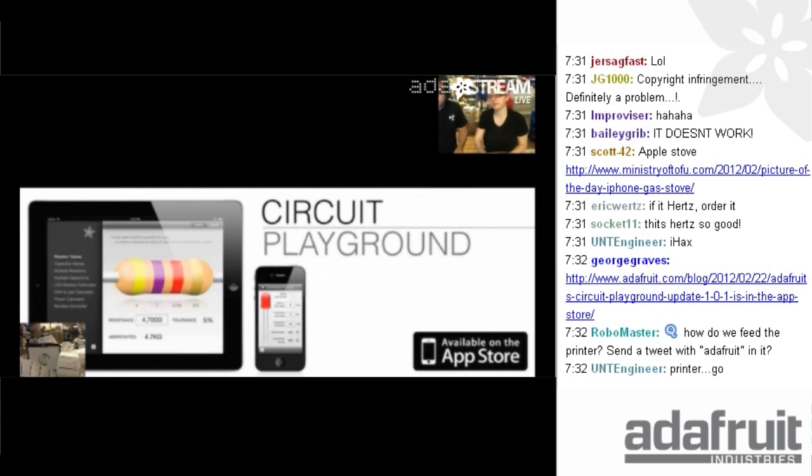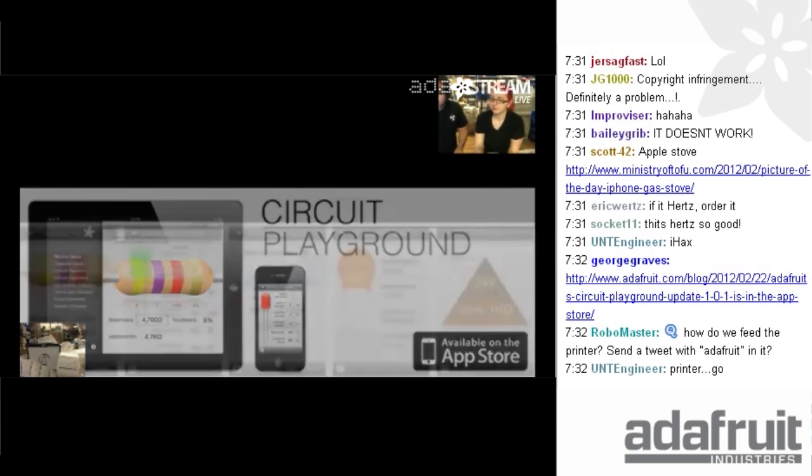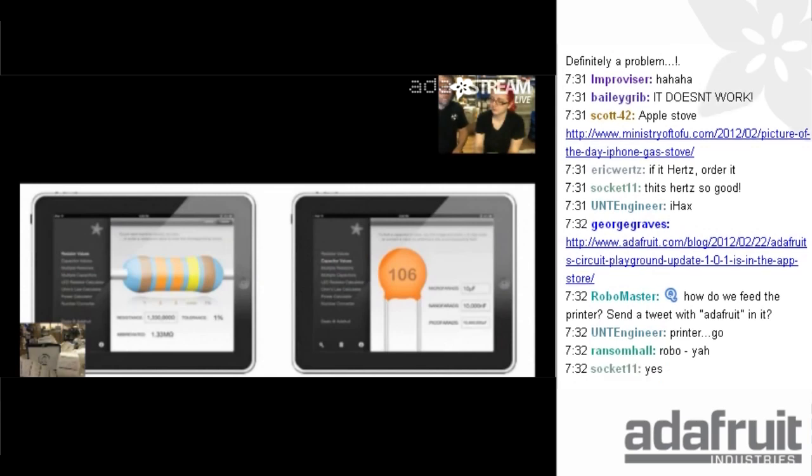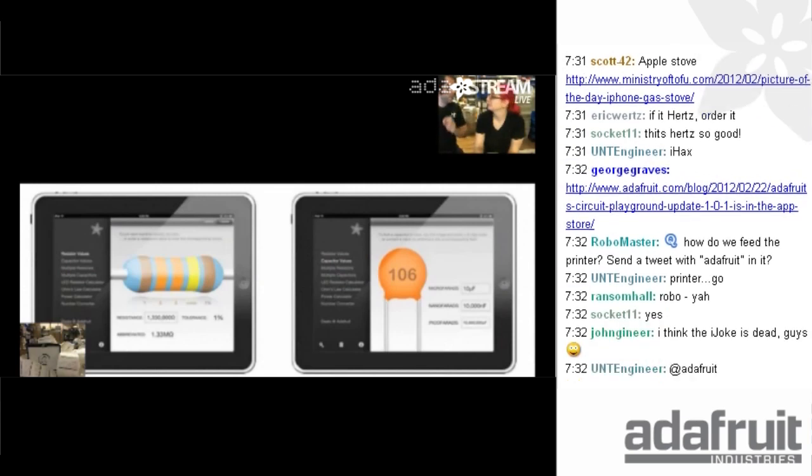Anyways, the update went out. You can check it out in the Apple Store. It's not free, but for the people who have a coupon, it's for the exact same price as the app, so it is kind of like free.